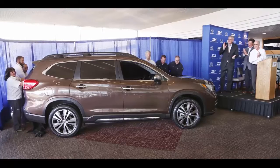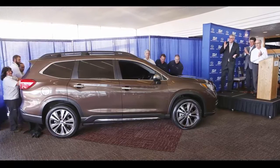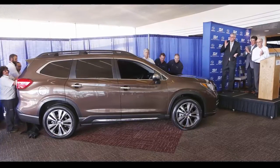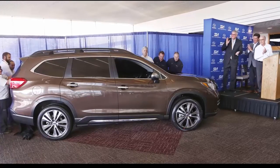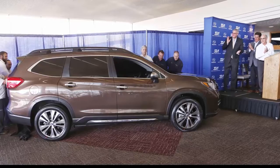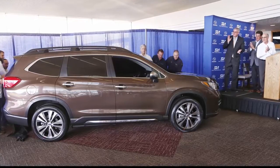It has 3 rows, up to 8 passenger seats, 19 cupholders and a panoramic sunroof. That would be the new Subaru Ascent, which was revealed on Friday at Subaru of Indiana Automotive.